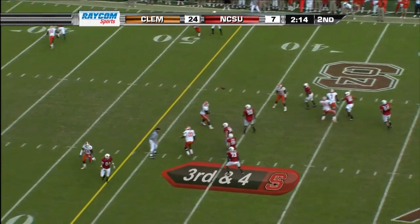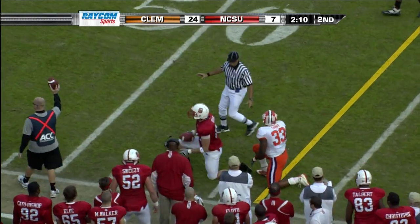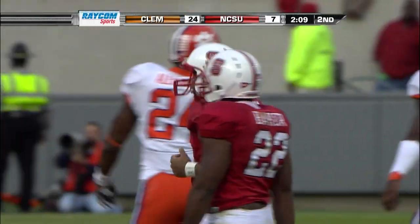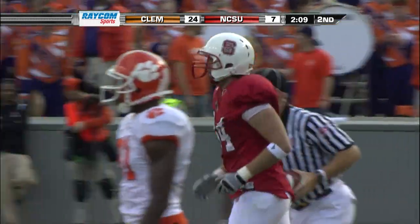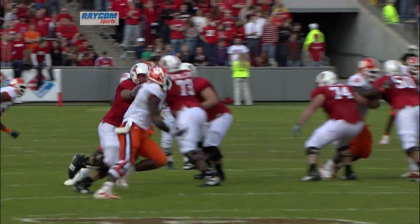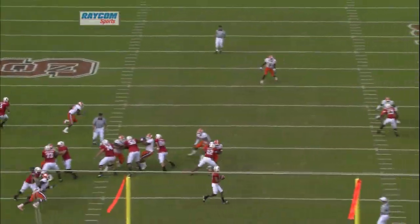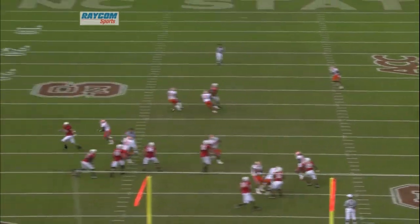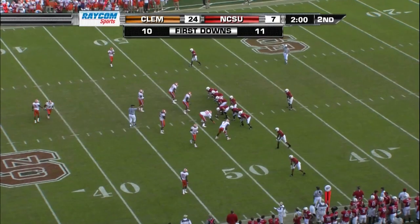Wilson pump fakes, has backside pressure, gets the completion and the first down. How about that? Nice play by George Bryan to go up and get it. You don't see a play like this often. Backside pressure by guess who? Ricky Sapp getting away. Just couldn't get there in time, but the tight end coming all the way back on the backside, goes up, concentrates under a little pressure.